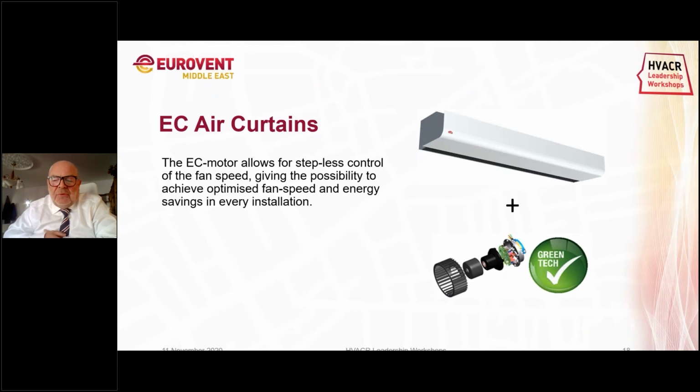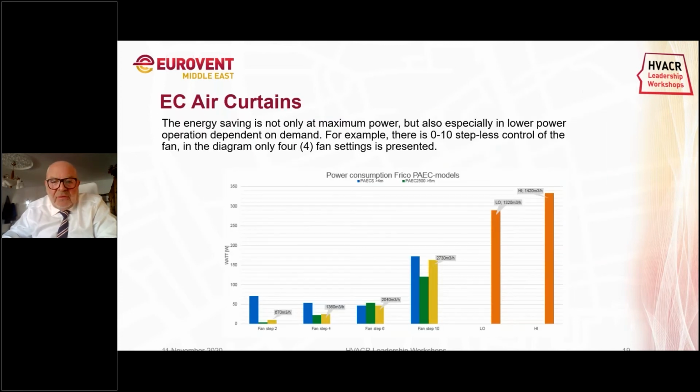And in order to create the right speed, we are using EC fans because you can regulate them stepless. And it's not only for that, we are using the EC fans or EC motors. As you all know, we've seen before, it has a lot less energy consumption, up to 70% less energy consumption compared to the regular AC fan.